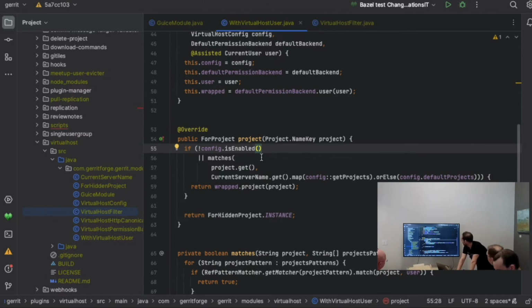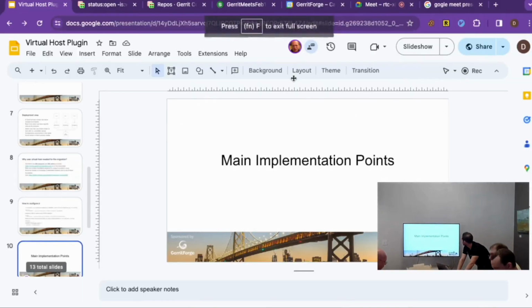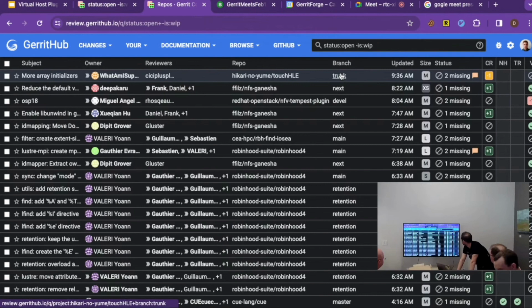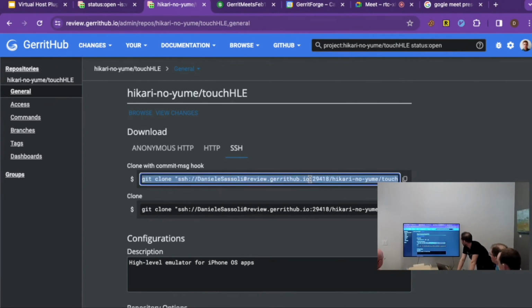Really, the interesting bit is this. Now, for what's the virtual host? This is going to be the canonical host name. So if I go back on here, for example, and I click on any of these repositories, let's go on this one, whatever, repo settings, and you see here, this is review.gerrithub.io, right?